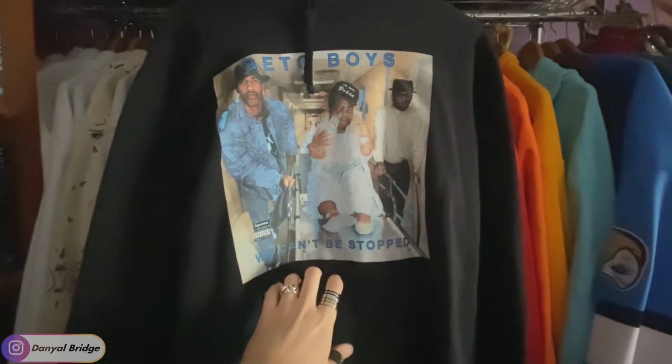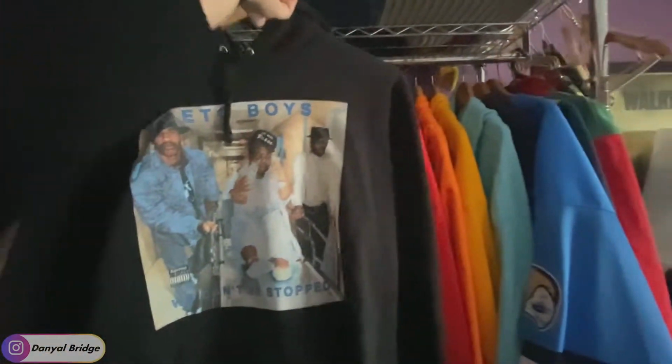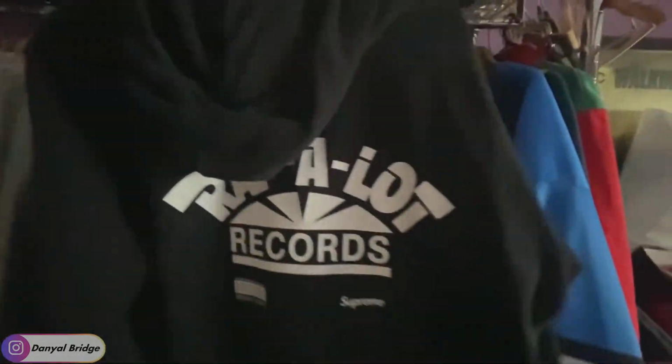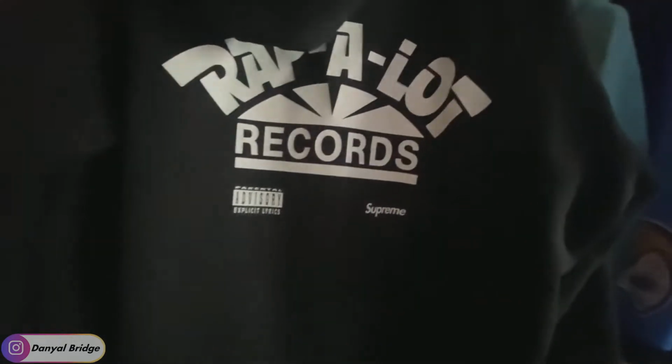Really just wanted it because I love the Geto Boys, an awesome 90s hip-hop group. On the back, it features just the record label and some co-branding. So Rap-A-Lot Records, Supreme, obviously. But yeah, just a really solid piece.